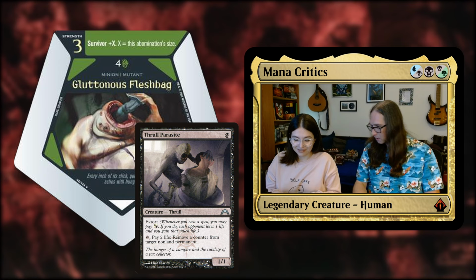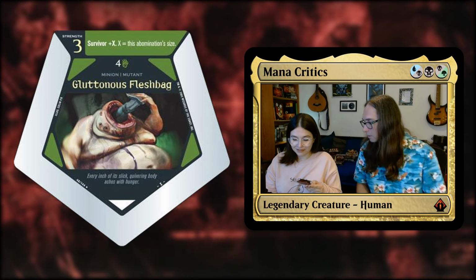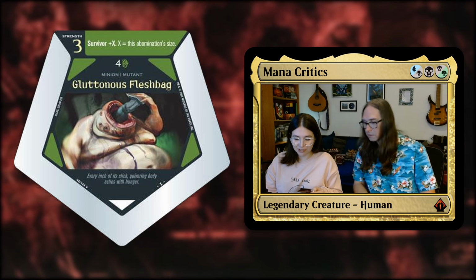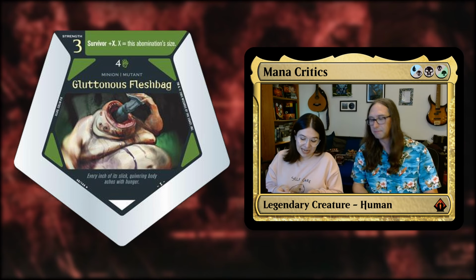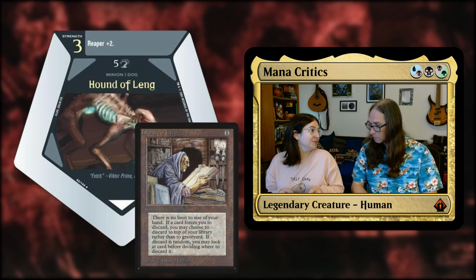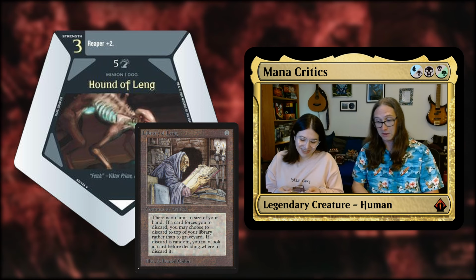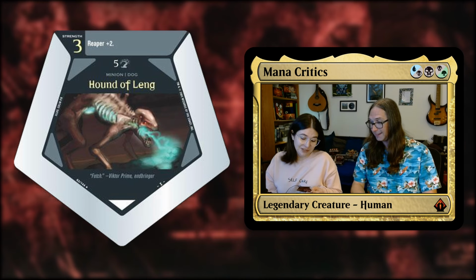I'm not sure how many rares there are in a pack, so if we're down to our last few cards, I know the first one I looked at was a rare, and there was at least one other rare under it. So it's probably 2 or 3. This one is Hound of Leng. Not to be confused with the Library of Leng from Magic. Indeed. They could have been related, but we don't know. This is a dog minion. It's a minion dog. Yay.